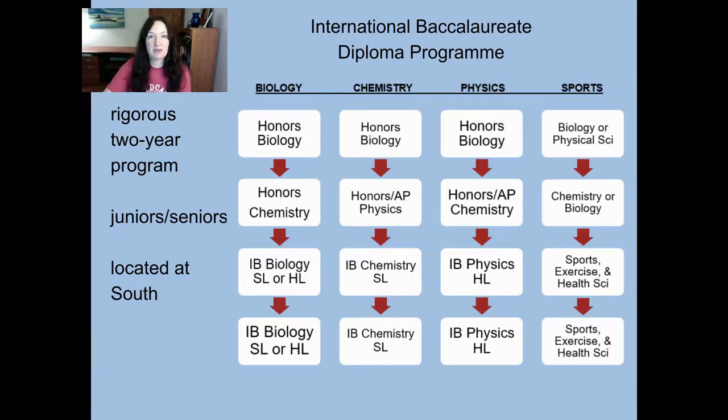This is just showing the pathway for different types of IB Science. If you are interested in the IB program, I recommend pausing the slide, pausing the video, and taking a further look at some of these things that you could take in the IB program.